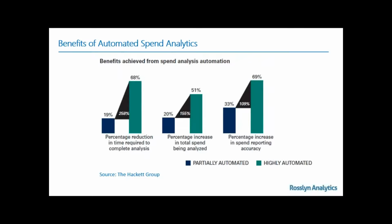What are the benefits of automated spend analytics? Everyone recognizes the benefits of automation, but here are the 3 major points in the recent Hackett survey. A huge percentage reduction in time required to complete data analytics, a percentage increase in total spend being analyzed, and a percentage increase in spend reporting accuracy. This is a vast improvement and a very big competitive advantage for companies that are using automated spend analytics over those companies that are taking a manual approach.